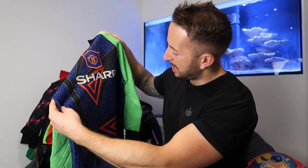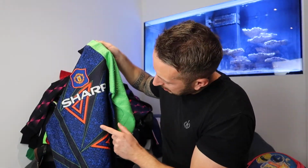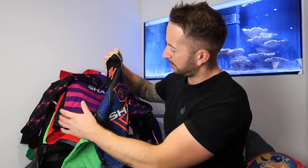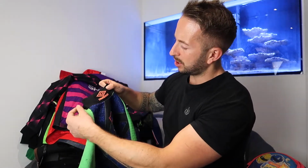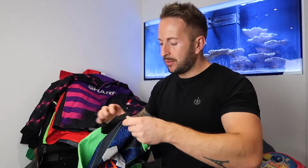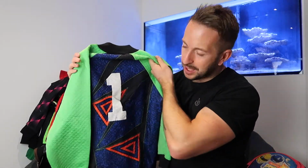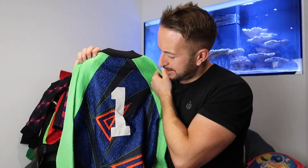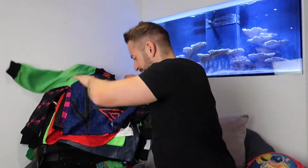Again, really good detailing. You probably can't even see, but there's Manchester United written into the top as well. Very, very nice. Got Umbro, a bit of a neck warmer, a bit of a turtleneck going on that goalkeeper jersey. Umbro logo. Didn't go for Schmeichel though, just went for number 1. A little bit lazy there, Roy. Could have done a bit better. I was too young to know how to spell Schmeichel.